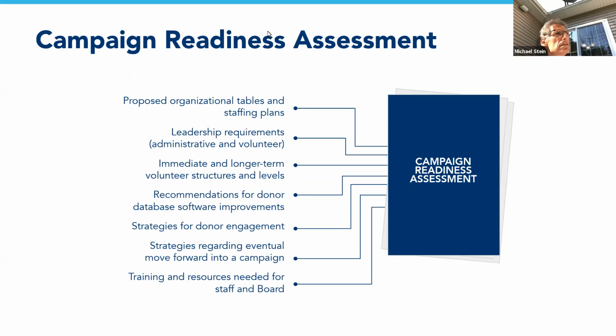Sure. So Lee from the House of the Good Shepherd asks, if your organization had an assessment done 5 years ago and many changes have happened since that time, is there value in working with counsel again, perhaps as a cleanup or an update to that prior assessment?